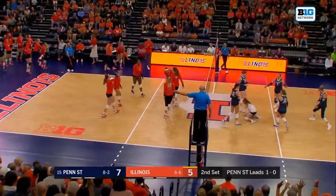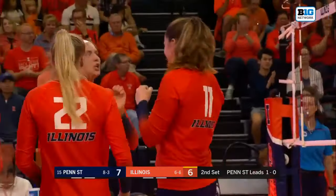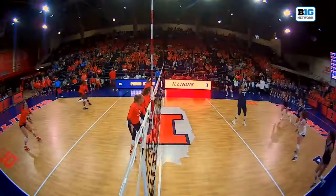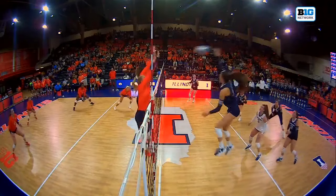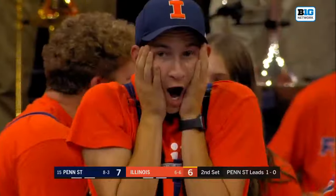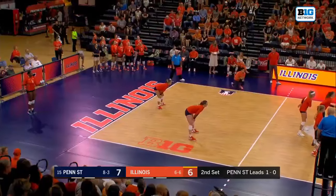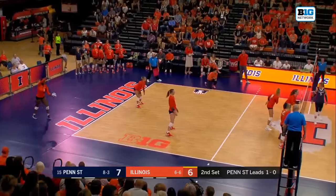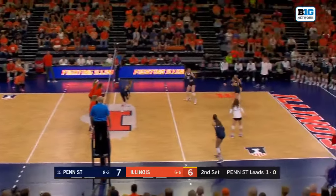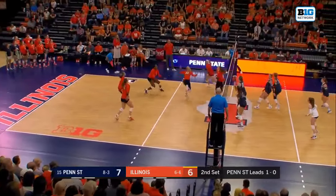Markley, she is stuffed. Kari Bohm saying no. Big time block for Illinois. That'll get the juices going, but this ball was set inside and Markley that time was going low seam and just got it sent back right to her. Bohm redshirted last year, now a big part of this lineup for the Illini.